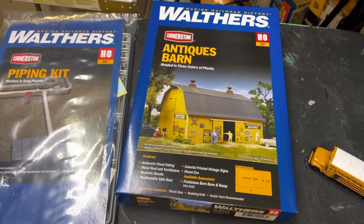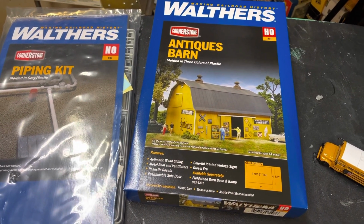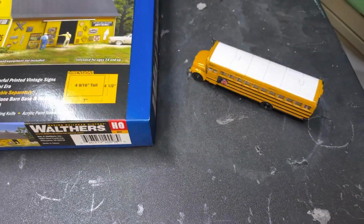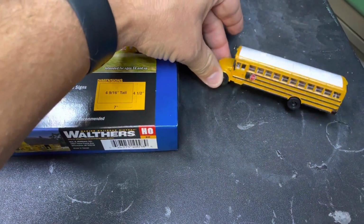I also received this barn kit. I'm going to weather this and have it as an old abandoned barn on the layout. My kids have been wanting a school bus on the layout for some time, and this will be perfect for just that.